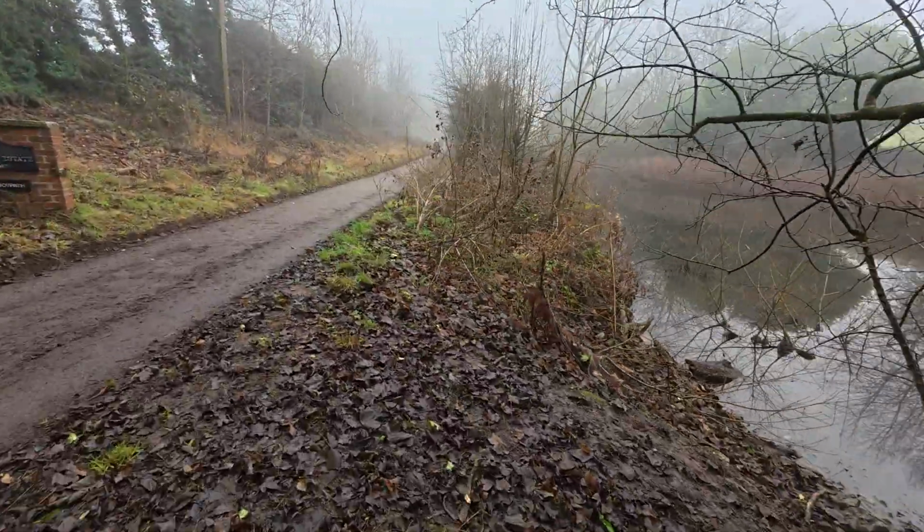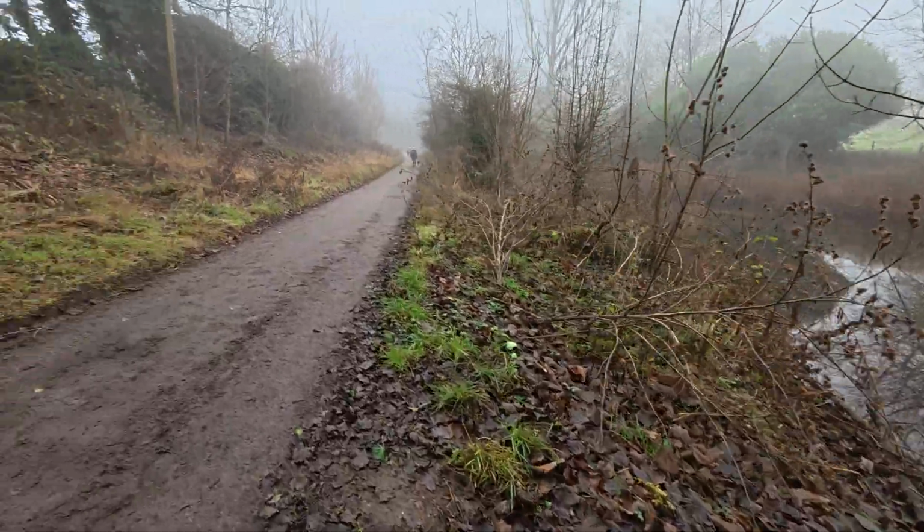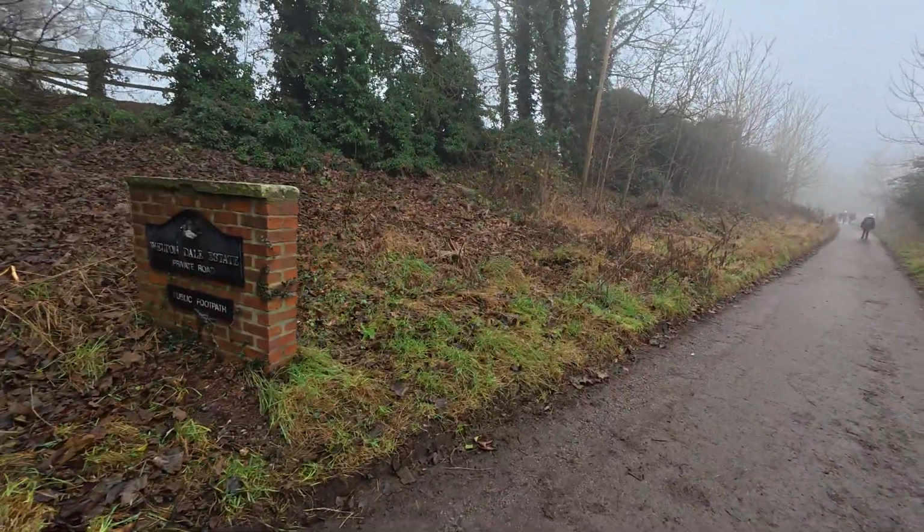Lots of freshwater springs come out of the hillsides around here.